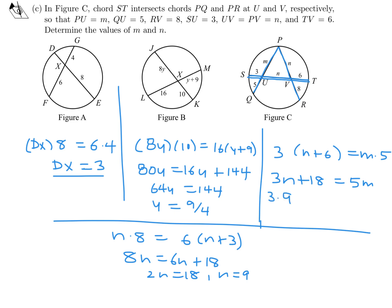Then I take that n equals 9 and put it back into here. So that's going to be 3 times 9 plus 18 is 5m. So I believe that is 27 plus 18, which is 45. 45 is 5m, so m is equal to 9. So n is 9 and m is 9. They want the values of both m and n.